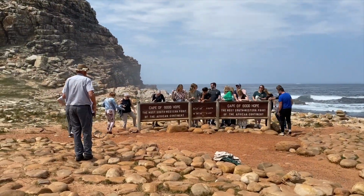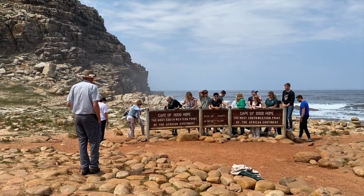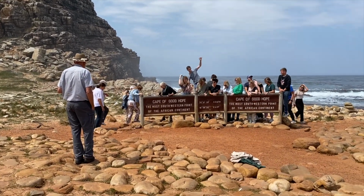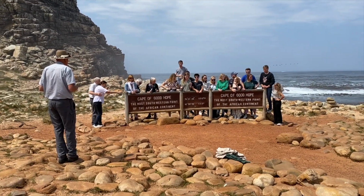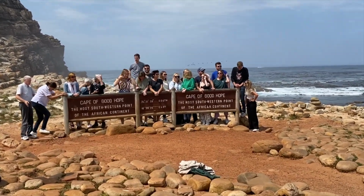At the Cape of Good Hope, the most southwestern point of the African continent. And everyone wants to take a picture here by the sign, showing their friends they have been at the very tip of Africa.